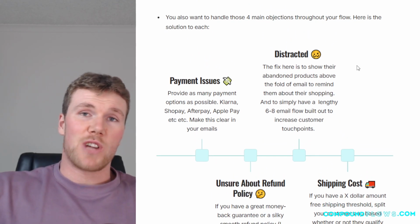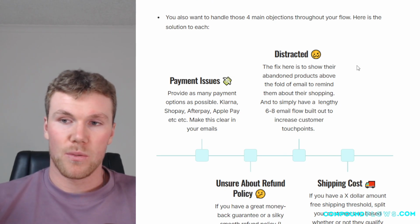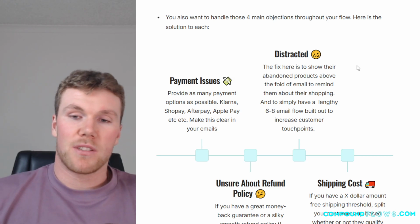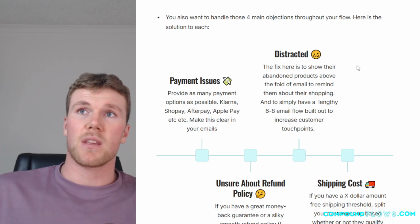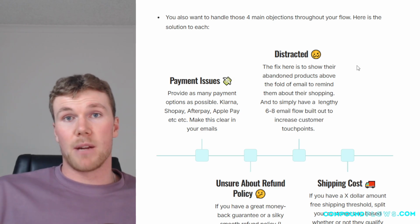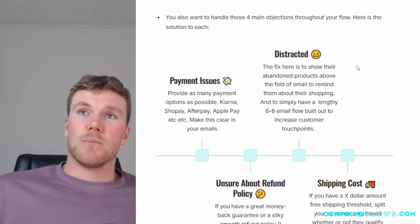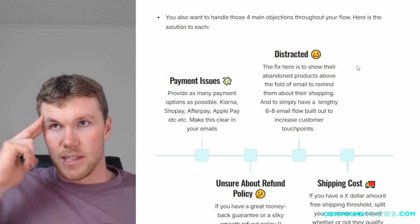People that literally just got distracted, again, this is going to be a lot of people that buy in the first 1, 2, 3 emails. And it's as simple as just sending those emails out, right? Increasing those customer touch points. And a really good thing to do here is always, or at least for most of your emails, show the abandoned product above the fold of the email. Simply just to remind them about what they were shopping and what they added to cart.